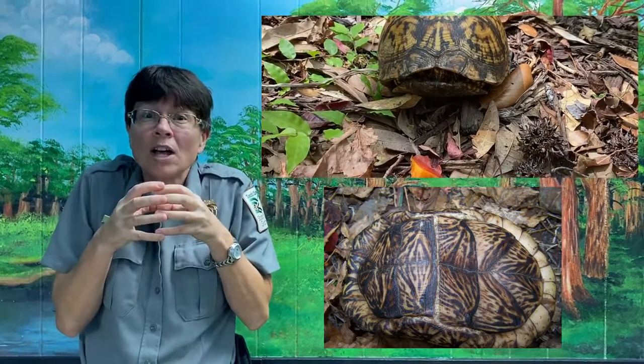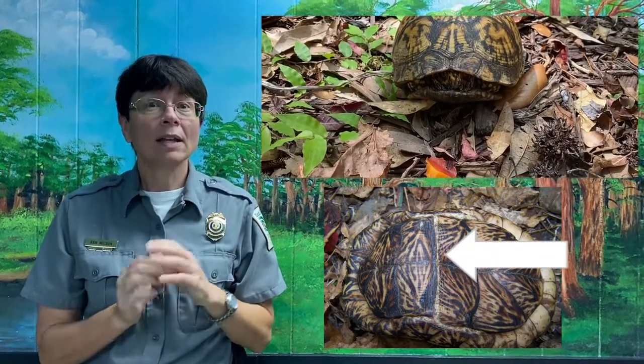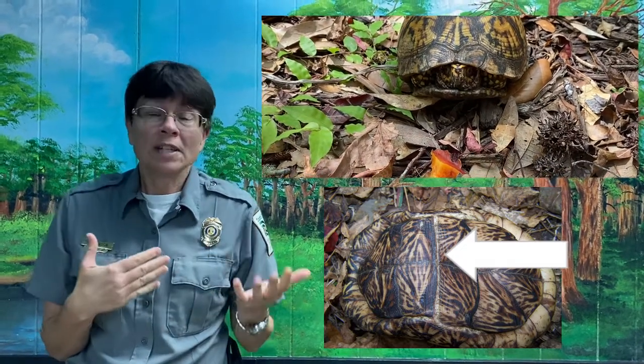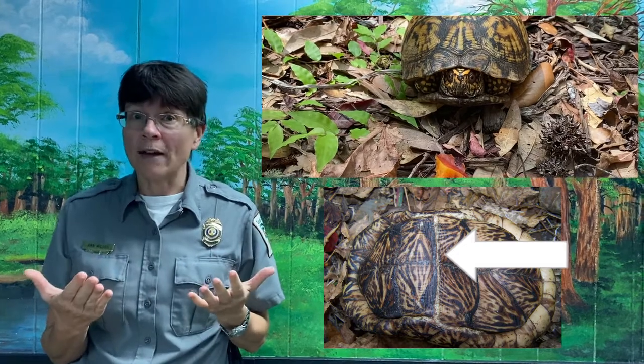And box turtles, they're amazing. They have a shell unlike the other 2 turtles we're going to talk about. Most turtles cannot completely fit inside their shell, and most turtles cannot close it up. But box turtles can. They can completely go inside their shell and close it up because they have a hinge on their plastron that enables them to do that.